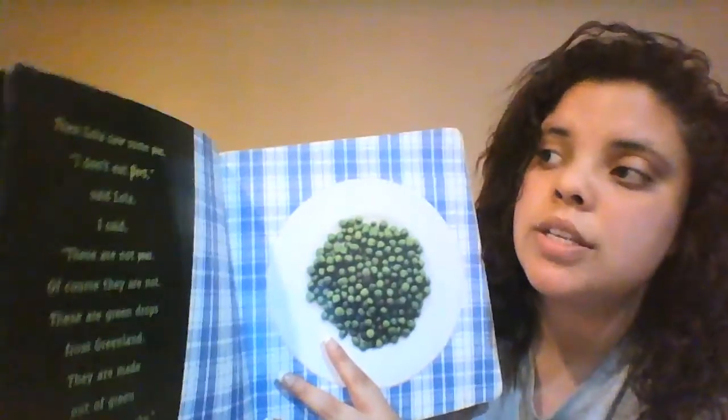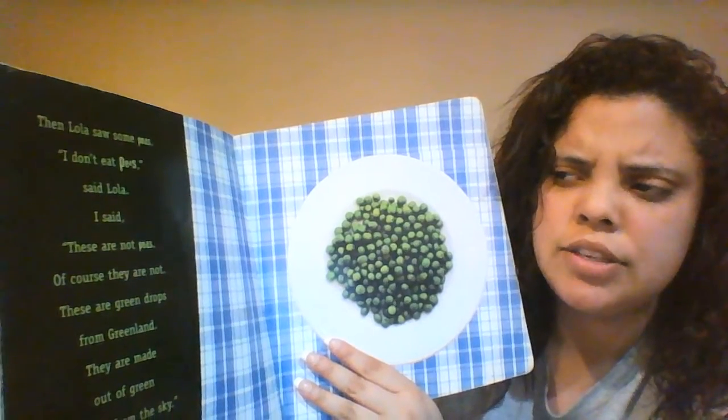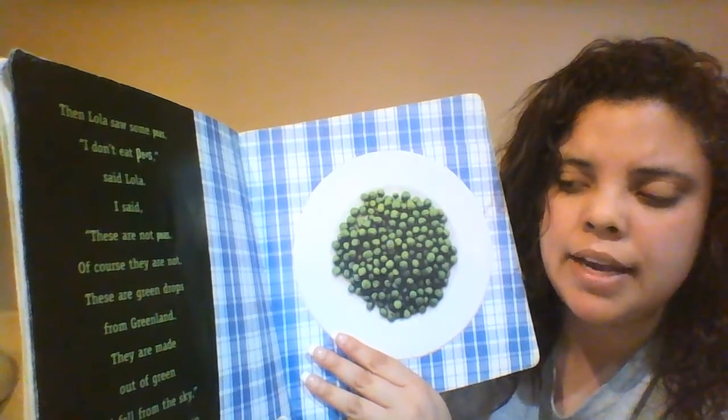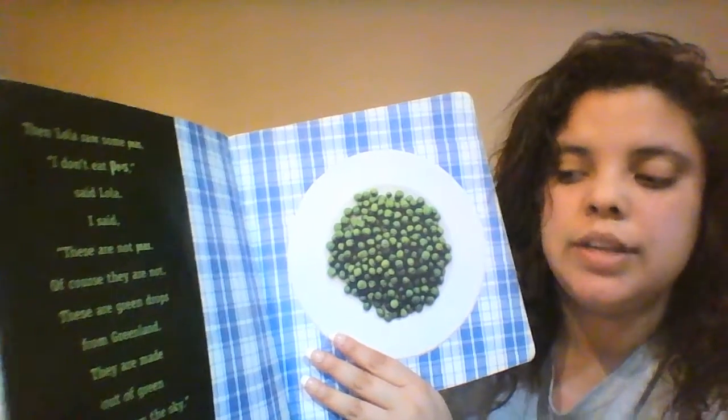Then Lola saw some peas. I don't eat peas, said Lola. I said, these are not peas. Of course they're not. These are green drops from Greenland. They are made out of green and fall from the sky. But I don't eat green things, said Lola.